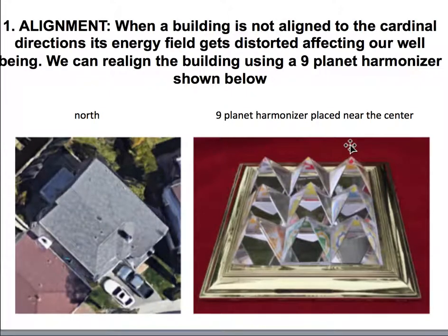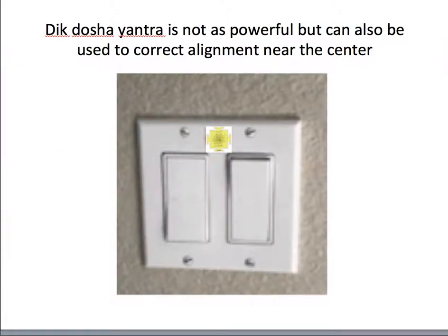So again, when you're doing a house that's not aligned to the crescents, the highest option is the 9-planet harmonizer. Again, the green yantra should point to true north. This realigns the energies within the house. When a house is not aligned, it distorts the energy field, affects your thinking, your decision making, and overall, it's not a good idea. So here we can also use a dikdosha yantra. It could go on a door jamb, or it could go on a wall plate like that. That way they can paint and it won't get disturbed.